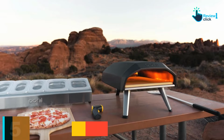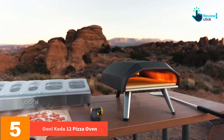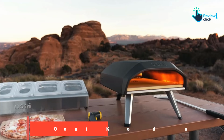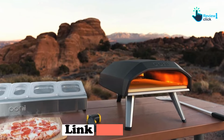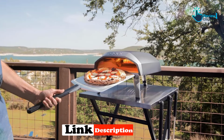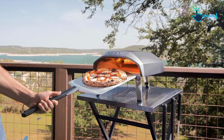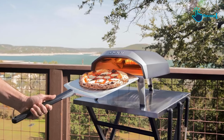Starting at number 5, we have the Ooni Koda 12 Pizza Oven. This sleek black oven is gas-powered, making it the perfect partner to your gas grill. It can even roast meat, fish, and vegetables, so you might actually find that you'll use your grill less. But if pizza is your primary focus, you'll love this oven. Just activate the built-in gas ignition to get those flames going and adjust the dial for the proper cooking heat.